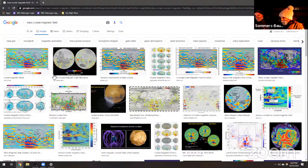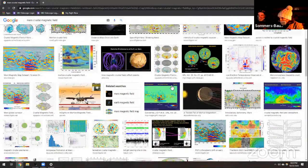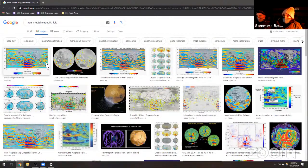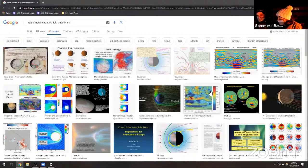Oh, I'm sorry. These are all scientific plots. Let me find a cartoon. I guess this is a comparison. No, that's not the one I was looking for here. So the thing to do when you want to see the right kind of scientific cartoon is you Google the person that makes it. So I know that Dave Brain knows all about this. So we'll see what pictures appear if I Google Dave Brain.